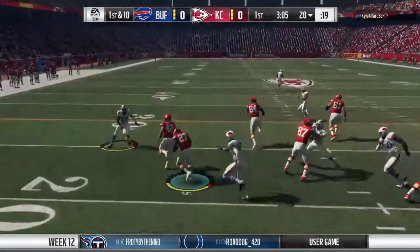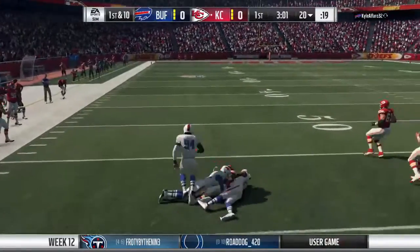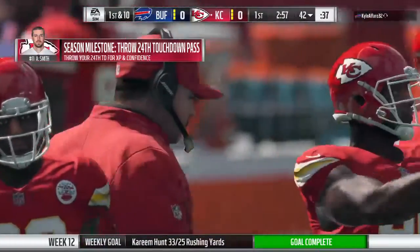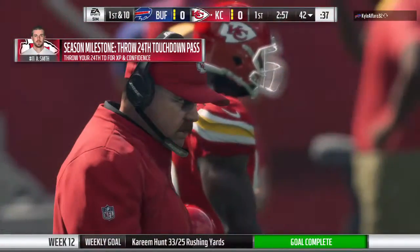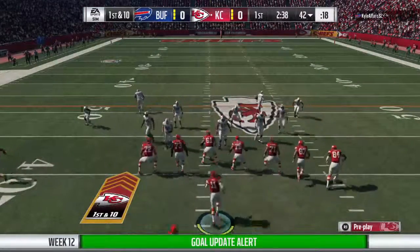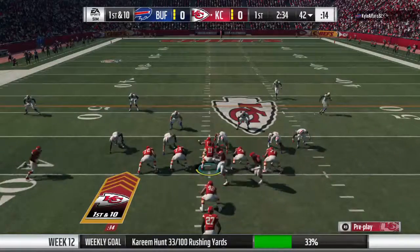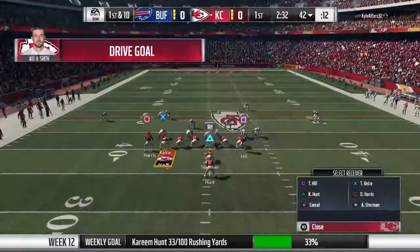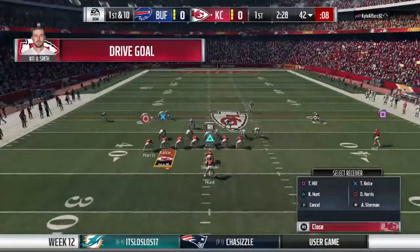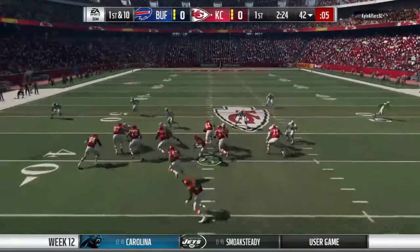To begin the drive, here's a handoff to Hunt. And some room to work. And he's brought down after a good gain. That good for 22 and a first down. That outside handoff to the left, that play has to warm the heart of an offensive line coach because they controlled the left side where they were supposed to. But they didn't allow anything to leak from the backside on the right side of the offensive line either. Well played. Yeah, and it created a big run.